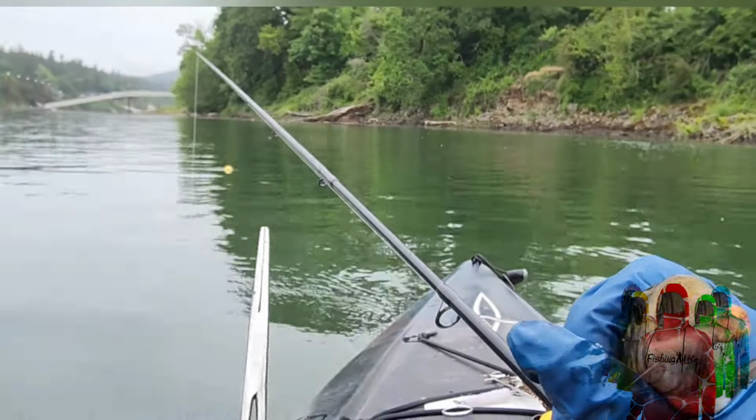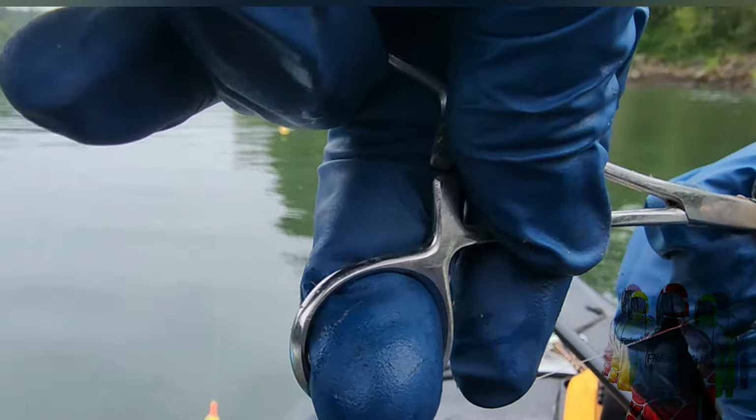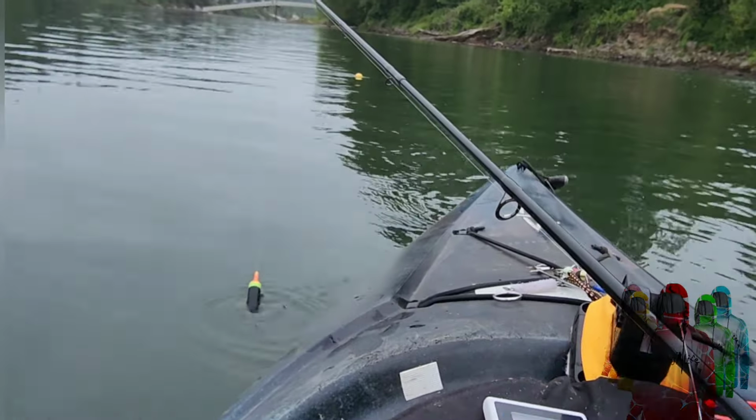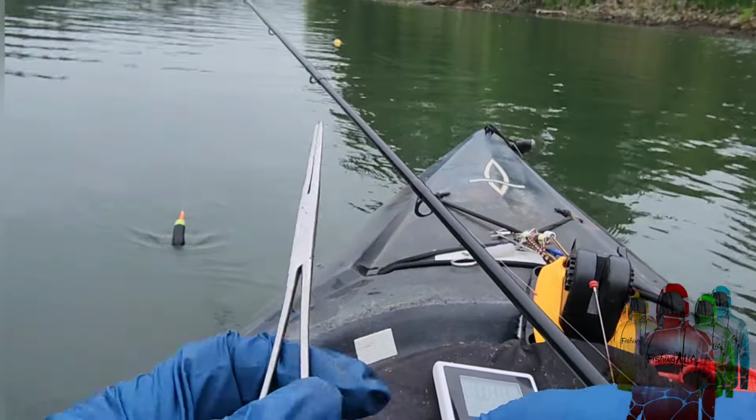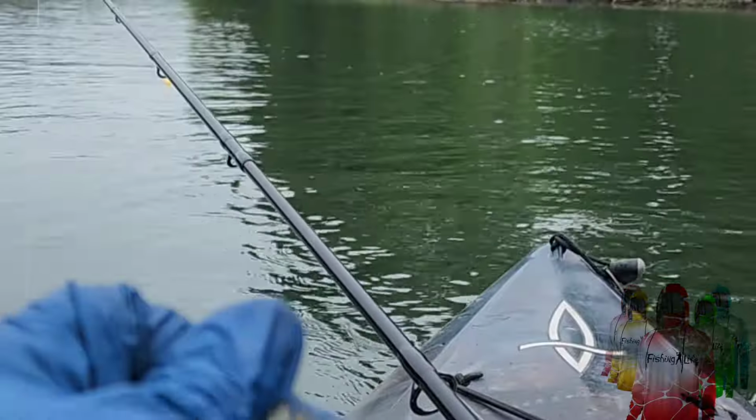What we got here? Can't see. Oh, can't see it. Hold on. That's what you don't want to be doing. Stop squiggling. Get my hook back. I know you hear this as a distraction from getting those other ones. Uh-oh, there we go. Come on. I'll get right with you. But hey, nice fish.